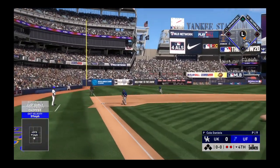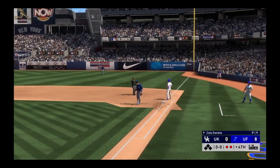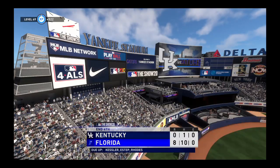Slow little roller to third. Fielded cleanly. Throw on to first. Gets him, and the side is retired. All right, so another strong three-run inning for Florida on three hits.